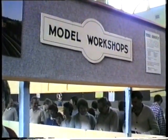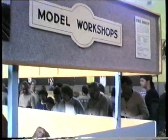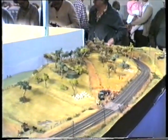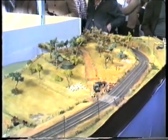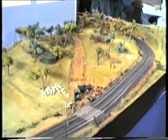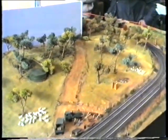I'm Alan Brown from the Model Workshops Group in Sydney. We've been in existence for something like 15 or 16 years, and we've designed and built Menangle. Menangle's been around for 14 of those years, basically unchanged as you see it now. It's designed and built on pine board.